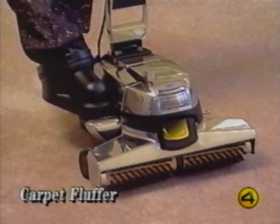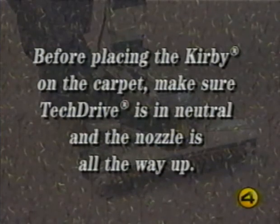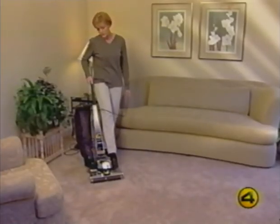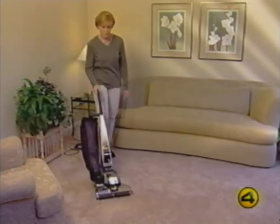Your G6 floor buffer can also be used as a carpet fluffer to reset the nap on a matted down carpet. Before placing the Kirby on the carpet, make sure tech drive is in neutral and the nozzle is all the way up. Then place the cleaner on the carpet. Holding onto the handle firmly, start the G6 and lower the nozzle one notch at a time until the brushes contact the carpet.